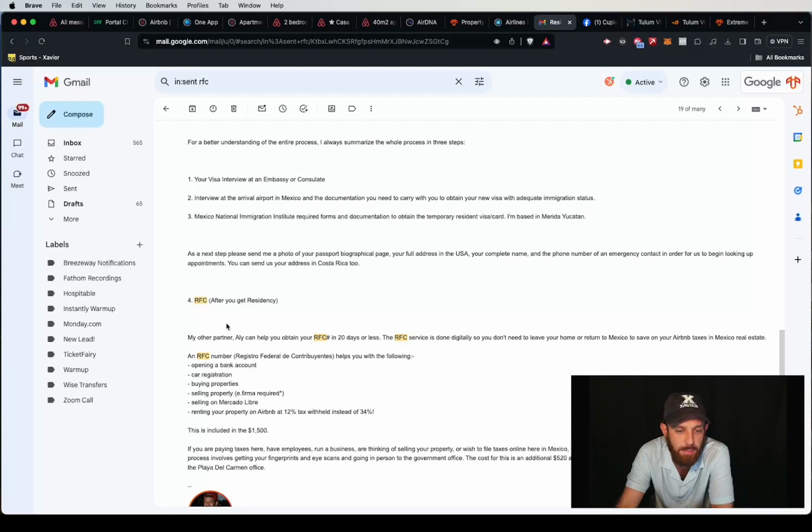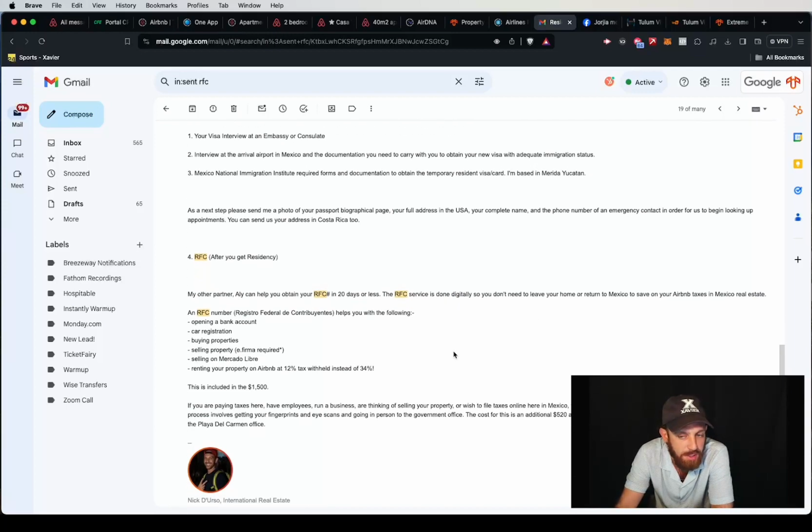This does not mean that you have to travel here, okay? Your RFC is done digitally, so you don't need to leave your home or come back to Mexico to save money on your Airbnb taxes or in your Mexican real estate. Basically, an RFC is similar to a social security number.